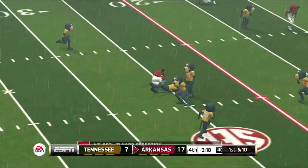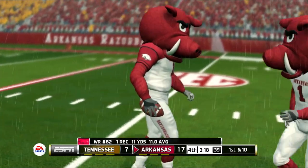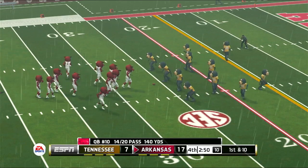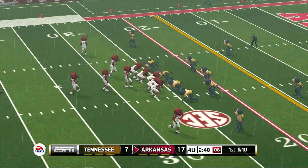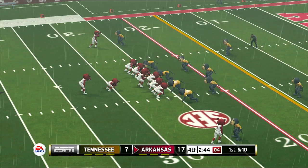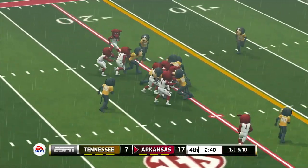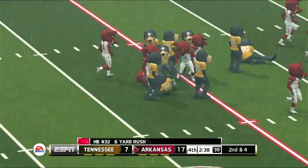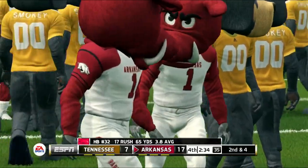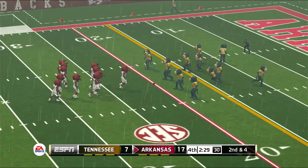Caught out in the open. That's a great tackle at the 26. First down, 10 to go. Ball on the 26. Less than 3 minutes in the game. After a decent pickup. And this play is number 8 on the drive.